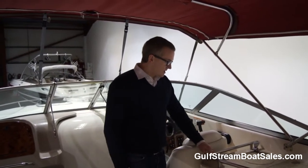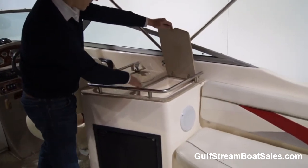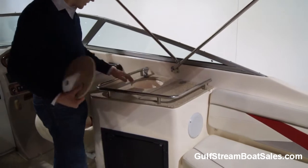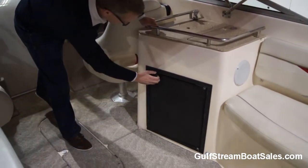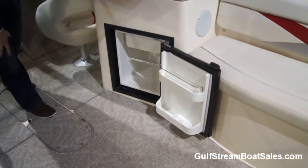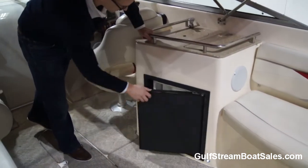Really nice. This is a little recessed and drained area for keeping ice or food or whatever, storage space. Got this little recessed sink with pressurized tap. And then underneath, we've got this Dometic 12-volt refrigerator. It's a really good size, that one, actually. It'll easily swallow plenty of cans and sandwiches and stuff like that.